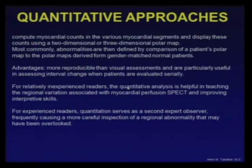Quantitative approaches is the, who's texting this?